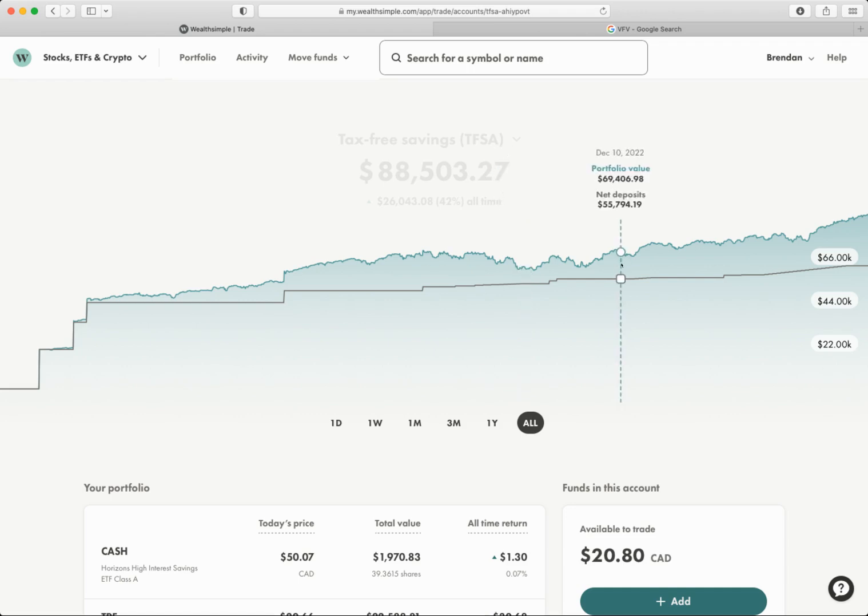As you can see, overall, all time, it's done very, very well, significantly because of these deposits early on here in 2020 and 2021. There was a lot of growth in the market, and so I was able to capitalize on that. And then as we can see here, a really strong year in 2021. And then as we go through 2022, it was definitely not a very good year for investing. But I stuck to my guns and kept contributing.